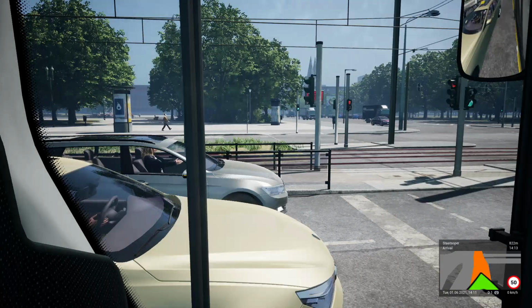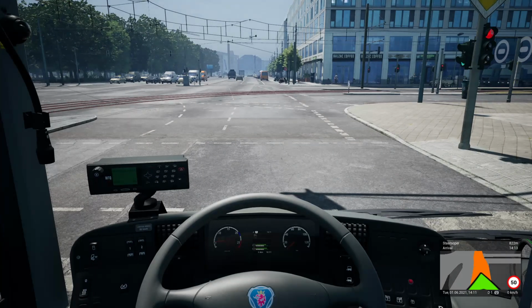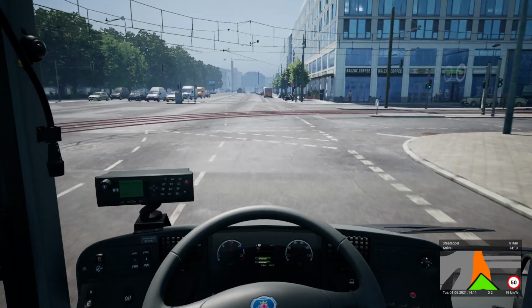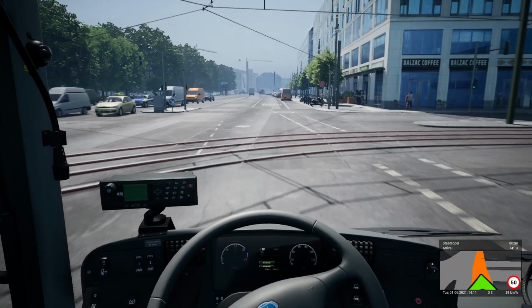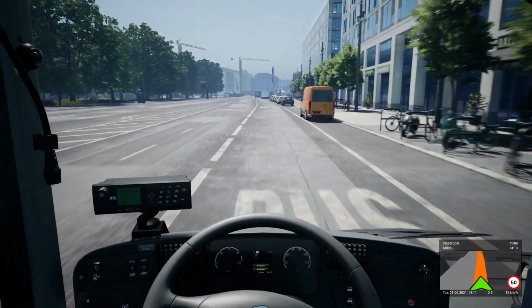Obviously, as well, we're missing the Flexity trams. The tram system is fairly dead. You just don't see trams at all. It would be really nice if they incorporated trams into this, just as an AI. It wouldn't have to be a particularly high resolution model, just so long as it would do as an AI. It would be really, really nice if they could incorporate those.